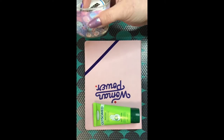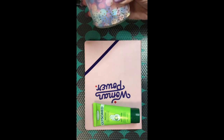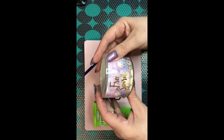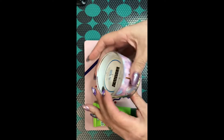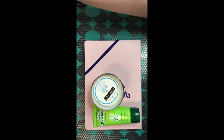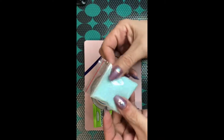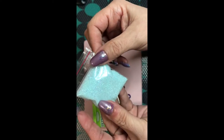Most of the stuff, I know, is not nail related, but there will be more nail related things. I just like to put some cutesy things in there too. A little candle, Free Spirit. The other one is different, but they're both really cute. I do have a little bit of glitter that I picked up. It's called Ice. It's very, very pretty. It's a really baby blue.